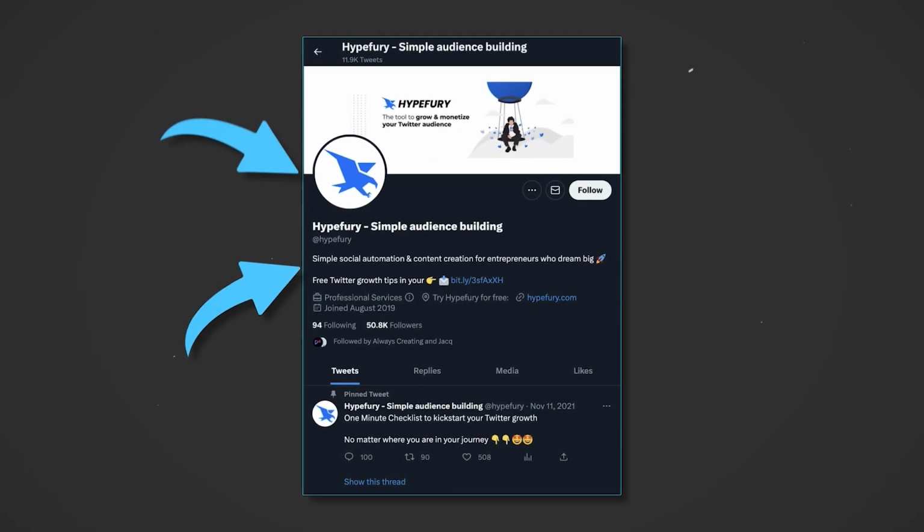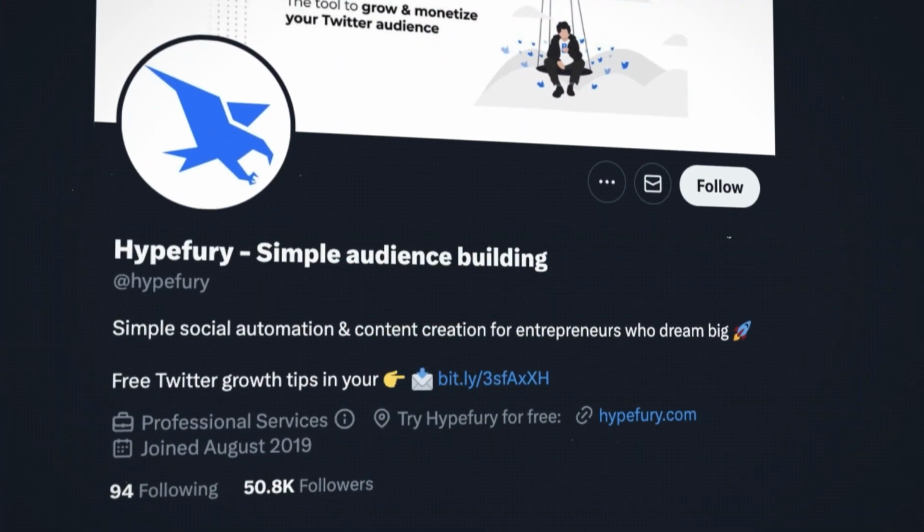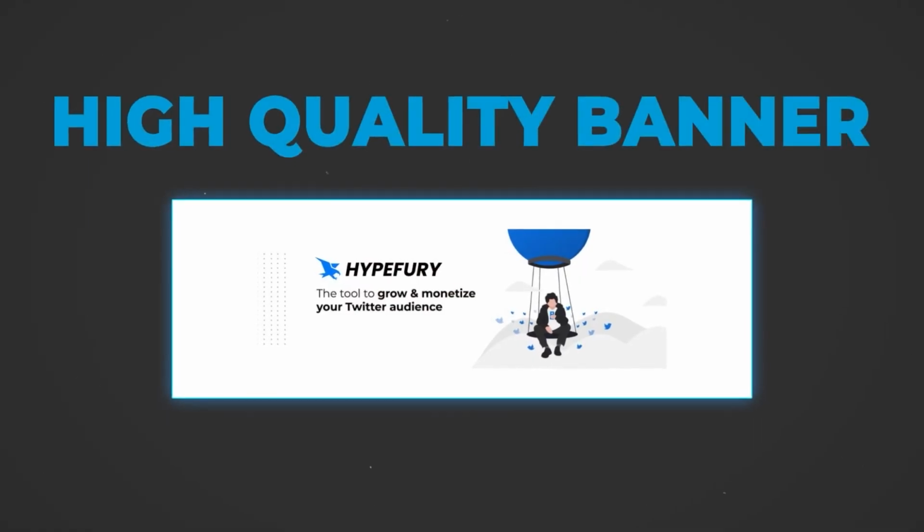We've analysed some of the quickest growing accounts, and we've noticed that they have some of these key things in common. They have a good bio, a good profile photo, a good pinned tweet, and an excellent banner. A high quality photo needs to be professional. Many of the high profile 100,000 follower accounts have a great professional photo. They also have a high quality banner which denotes what they're doing and how they're doing it.